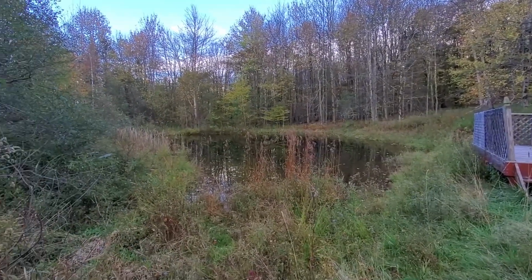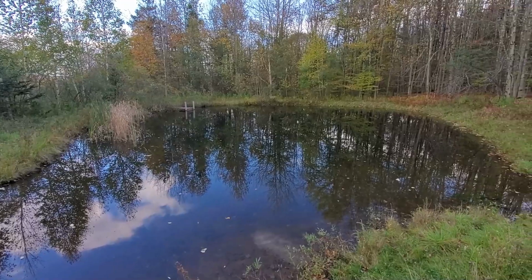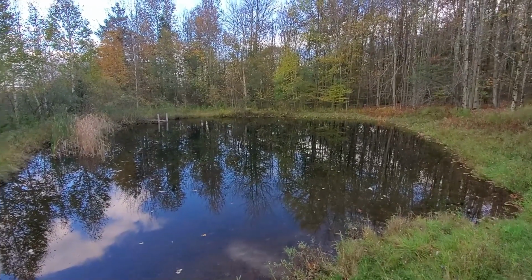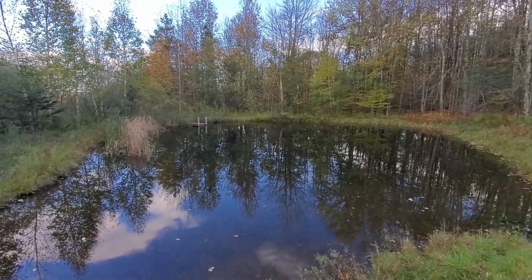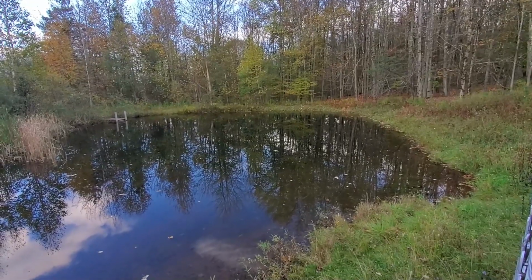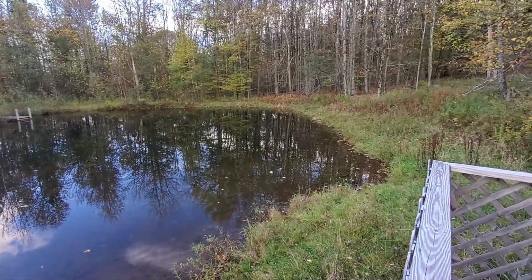The pond is pretty nice and clear. It doesn't look like it's incredibly deep, but you only have a little bit of cattails on that side, and it doesn't look like it's the type of pond that gets a ton of algae in it. Seems like there's a pretty good turnover.